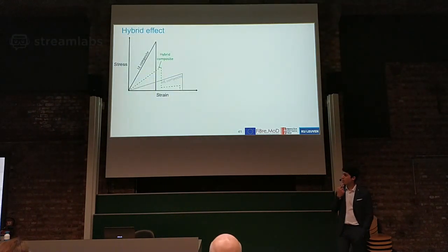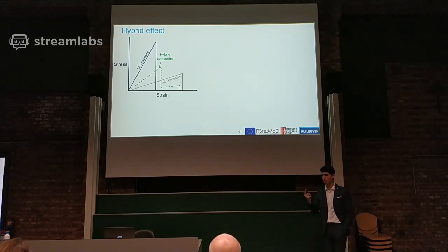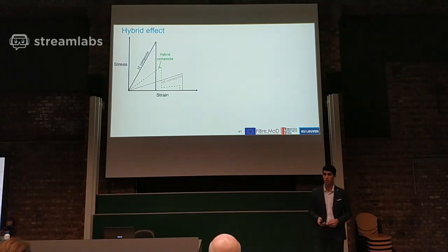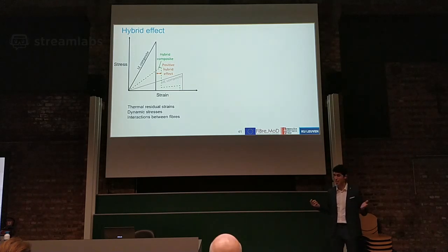Now, the last thing I want to talk to you guys about is the hybrid effect. I showed you this image before, where we have the stress-strain curve of our hybrid composite, and it's not really a coincidence that the first load drop in the hybrid composite occurs at a higher strain compared to the low elongation composite. It's actually called the hybrid effect. And this hybrid effect occurs due to these three reasons. These are the three main hypotheses that support the hybrid effect.